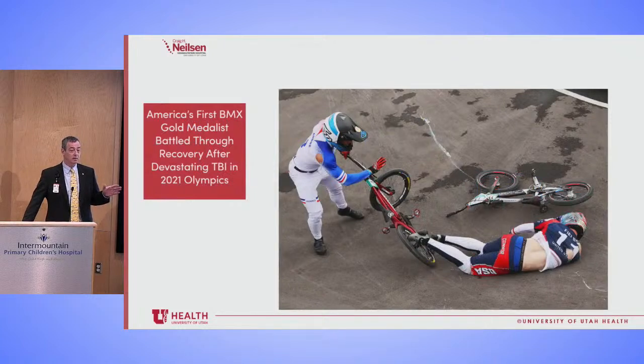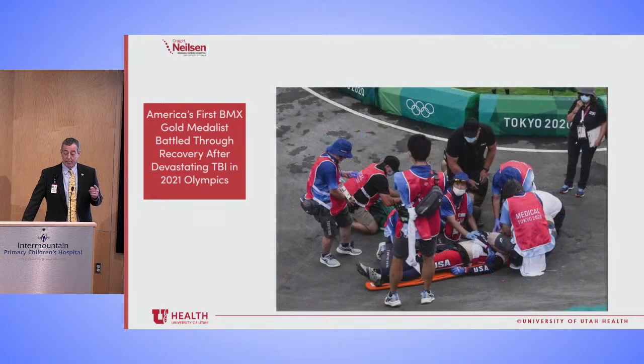And Connor caught the wheel of another bike rider, and he went down hard. This was in the Tokyo Olympics. He was unconscious on the track, live streamed to billions of people around the world. And so they life flighted him out of there, got to a hospital in Tokyo. This was right in the midst of the COVID pandemic, by the way. So when he gets injured, where does the US OPC bring him? Brings him to the rehab hospital here in Salt Lake City.